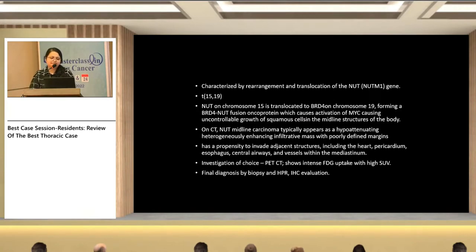It is characterized by the rearrangement and translocation of NUTM1 gene, and there is translocation of the chromosomes 15 and 19. NUT on chromosome 15 is translocated to BRD4 on chromosome 19, forming a BRD4-NUT fusion oncoprotein, which causes activation of MYC, causing uncontrollable growth of the squamous cells in the midline structures of the body.